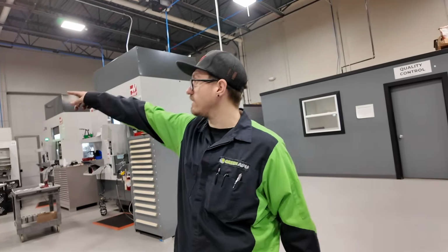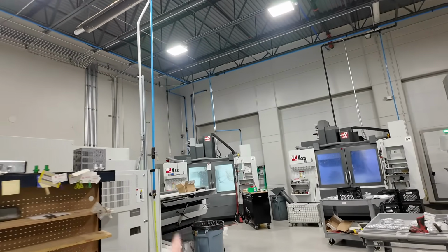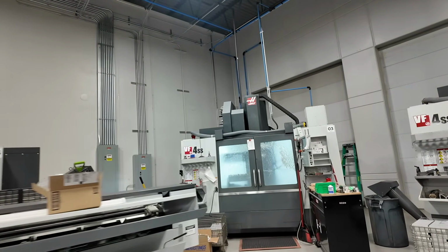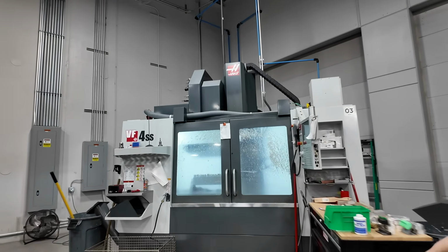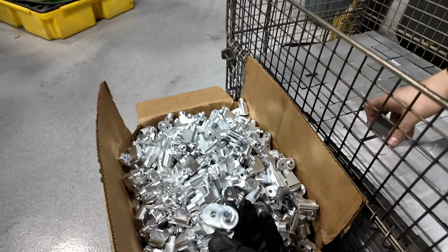Over here on this one, this is probably one of our longest run times. It's an hour and 20 minutes. It's 6 pieces. So this is the oil AC condenser fittings. So that's what they end up like this.